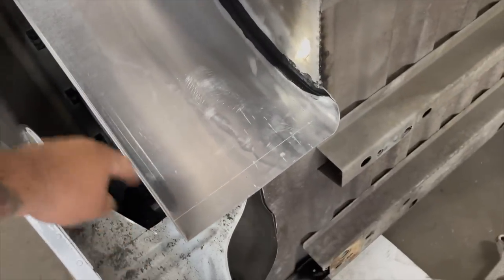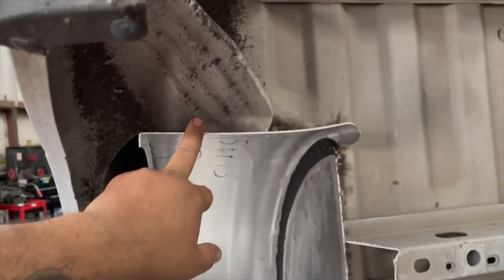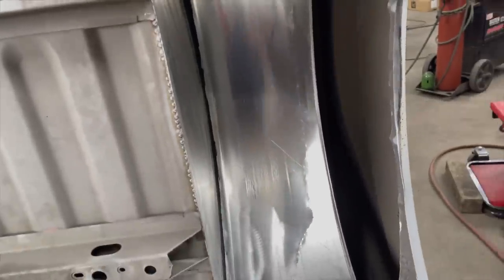Right here, we still got to cut the lip, round it off, and then bolt the bedside to this so that way everything stays supported. But yeah, guys, talk about a new experience on doing aluminum tubs. I'm just proud to say that we actually did them and we knocked them out for Scarface. So hopefully he likes it.